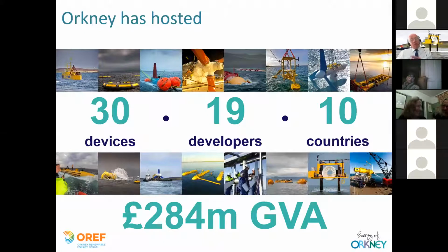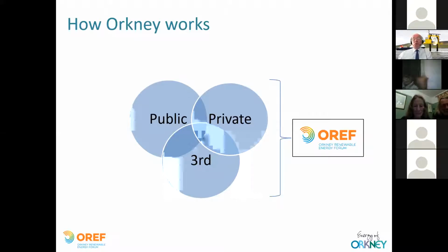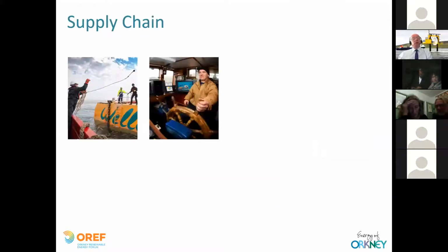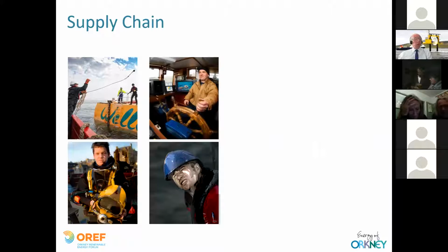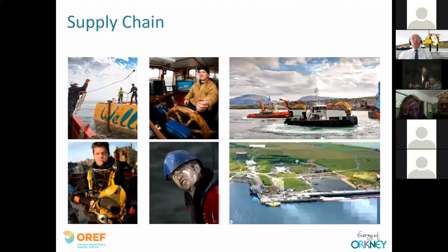So a little bit about what's happening, why Orkney's made a bit of progress in the renewable space, and it's really because, like anywhere, there are the three different sectors: the public, private and third sector. And as I mentioned earlier, OREF exists, and that is a really good forum for allowing these different groups to speak together. And so I really do commend you having the group at all, because that really is fundamental to the success that we've had to date. It's allowed developers to come and talk to the supply chain, and the supply chain are real people here doing real work and making real investments in boats and actually seeing infrastructure built that allows machines to be installed.